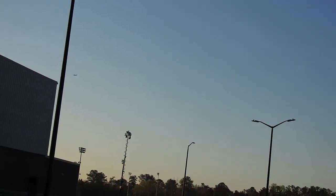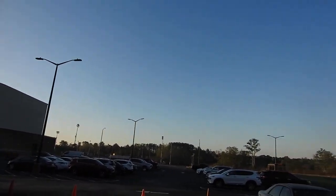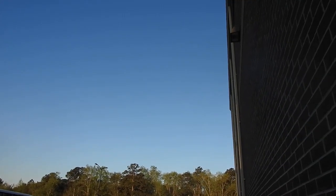There's the A321, a 9 right arrival, again. And it's so weird because we had packed up and everybody was already up there and then it's just them. And I'm actually surprised nothing's come on the north side yet.